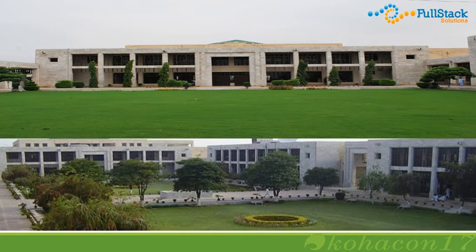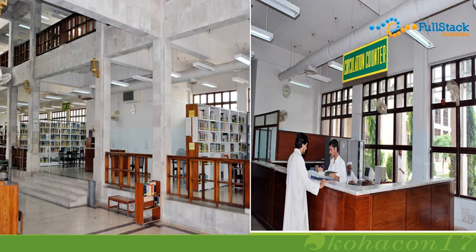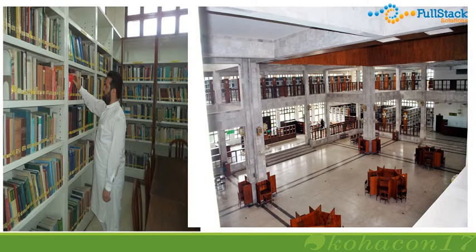These are the pictorial pictures of the library. The top one is the picture of the library, and the next one is the center of the library. These are the inners of the libraries.